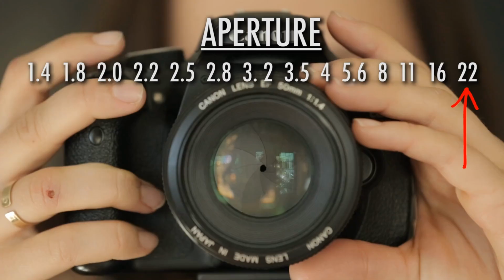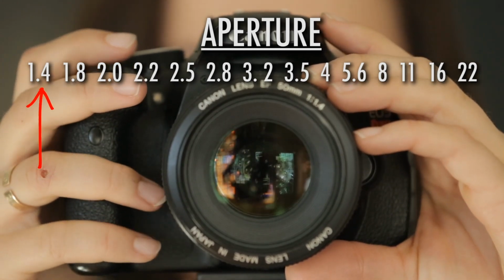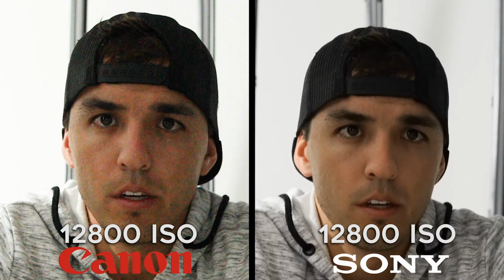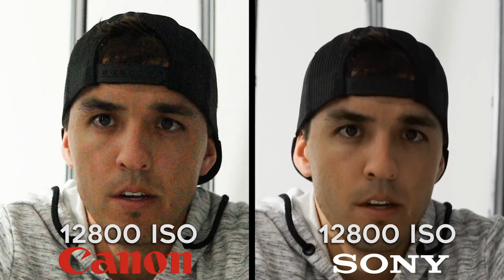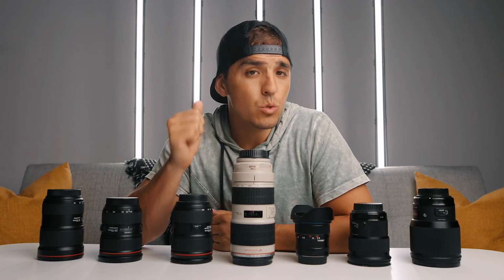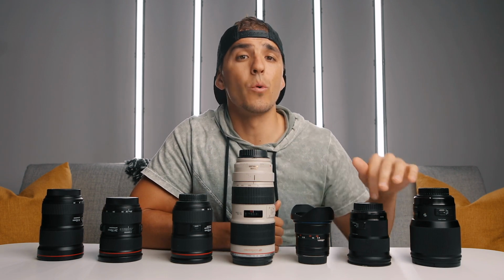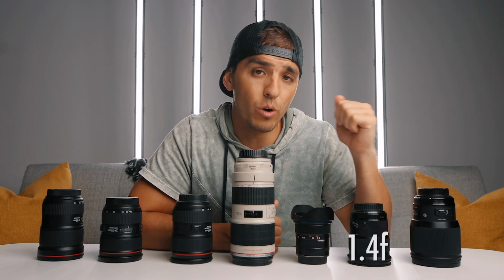And this is because the lower your aperture can go, the wider it can open up to let in more light into your camera. And the more light that it lets into your camera, the less noise your image will have when shooting in low light situations. So to achieve a high quality image in low light situations, it's not only important to have a camera that does well in low light, but more importantly, you need to have a lens that is capable of going down to a low aperture, like my primes that go down to a 1.4 f-stop.